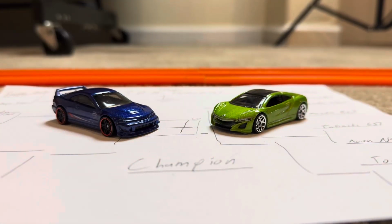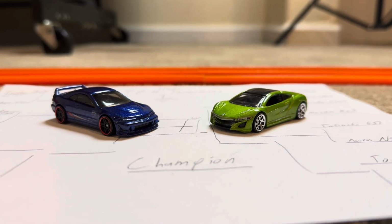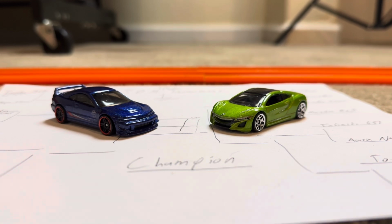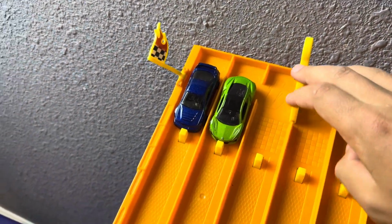We know the Datsun 240Z will face an Acura in the finals. The question is, which Acura will it be? On the left, we have the 2001 Acura Integra GSR in blue. On the right, a true supercar in the 2017 Acura NSX. Only one will be a finalist here today. May the best Acura win in 3, 2, 1.